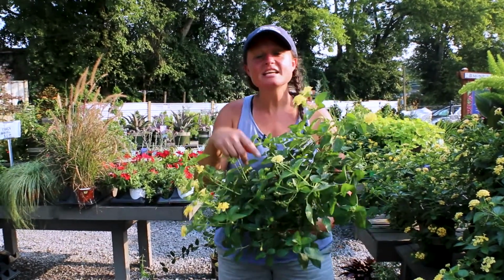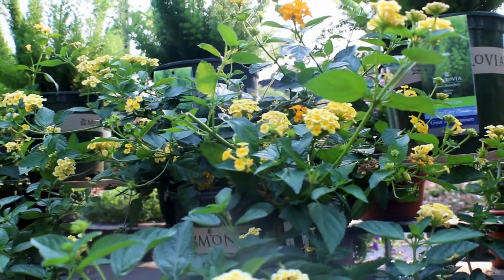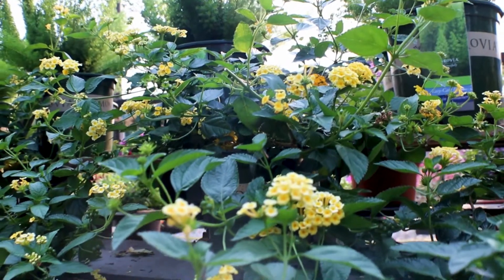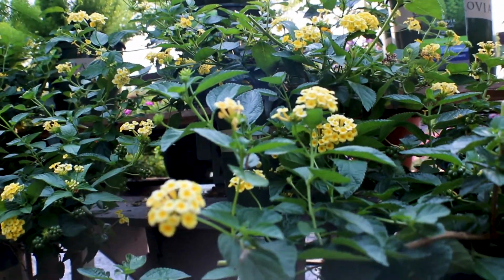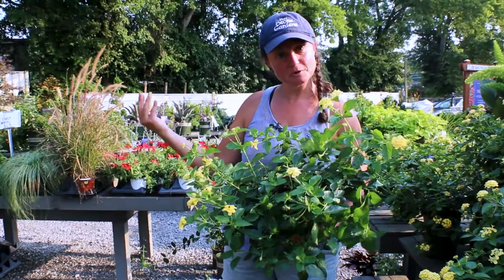Come on with me. Case in point for hummingbirds, these yellow lantana have actually been witnessed to attract hummingbirds here at the garden center. The great thing about lantana is it comes in this great yellow, but it also comes in other great hummingbird friendly colors like pink and yellow and red and orange. So pick your favorite color and just watch the birds come to you.